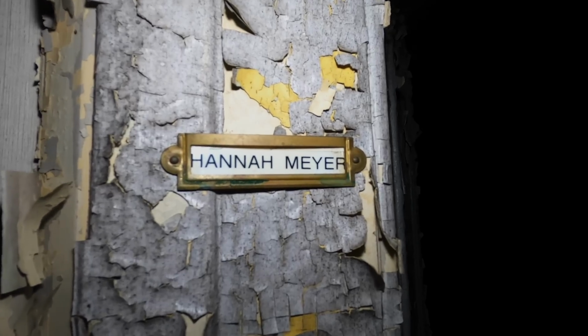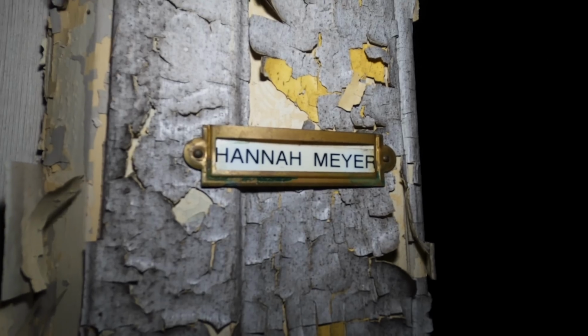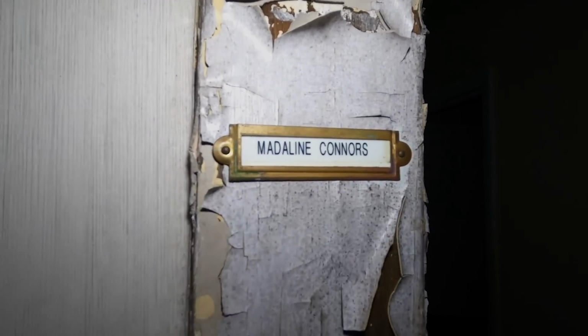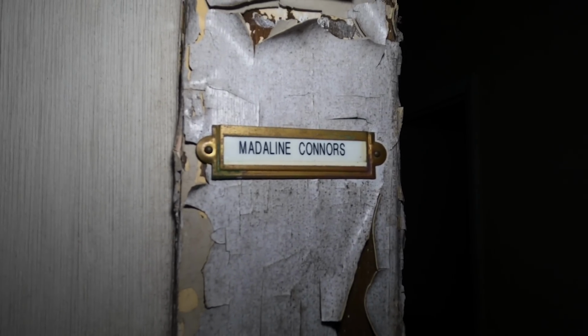So this is something else that I thought was really insane. Just wanted to show you guys before we go upstairs. They had the names of these patients on the rooms in these little tags. But there was someone else over here too. Madeline Connors. It just makes it more real when you can put a name to all of these experiences and these rooms. All right, guys, we're about to make our way up to the top.